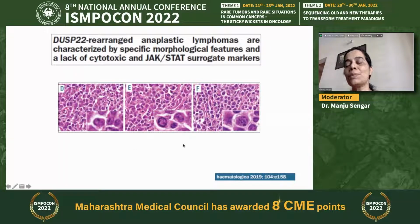These DUSP22 rearranged ALK negative ALCL lack that. So that way one can suspect that if you have ALK negative ALCL and you have these features, then you can confirm by doing FISH whether there is presence or absence of DUSP22.